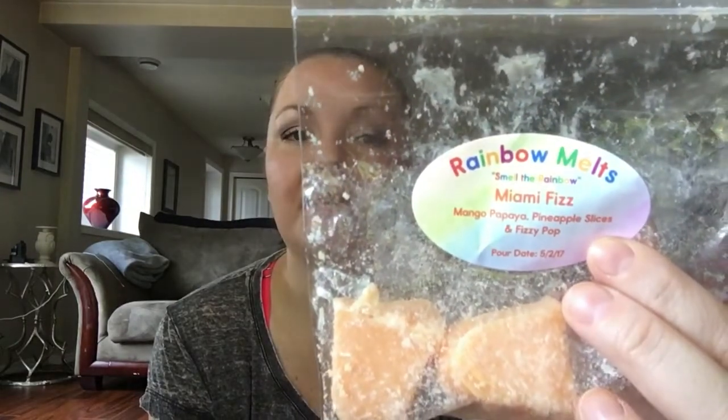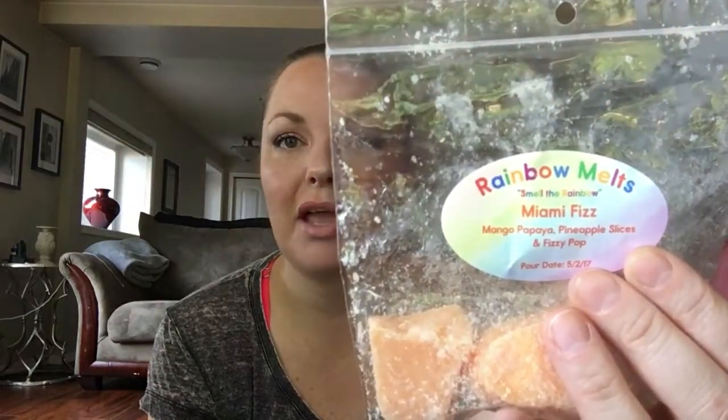All right, so we have Rainbow Melts Miami Fizz. This was an actual bunch that I received from Crystal. I also picked up the Fizzy Pop sampler, and it had a scent shot in Miami Fizz, which I gifted to a friend of mine because I already had this. I really like this. I cut this bunch into 8 different pieces, and I just have 2 left, so I've melted about two thirds of it. It is described as mango papaya, pineapple slices, and fizzy pop.